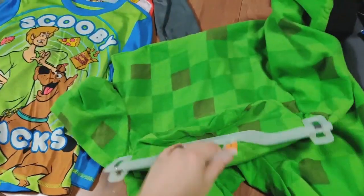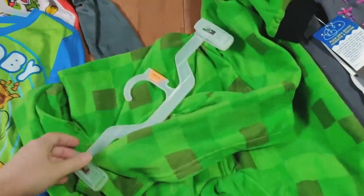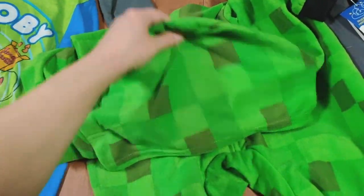Tucker still has a lot of fuzzy PJs that used to be Garrett's, but Garrett was down to just one, so we grabbed him another one. They love wearing these when it starts to get cold, and I just think they look adorable in them.